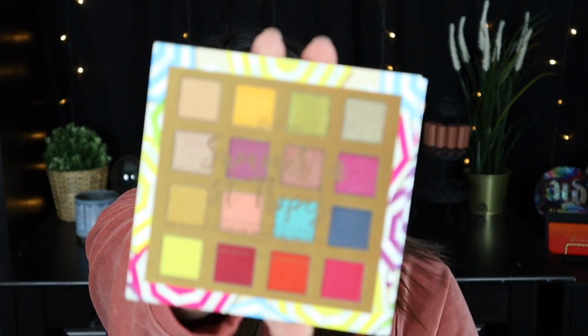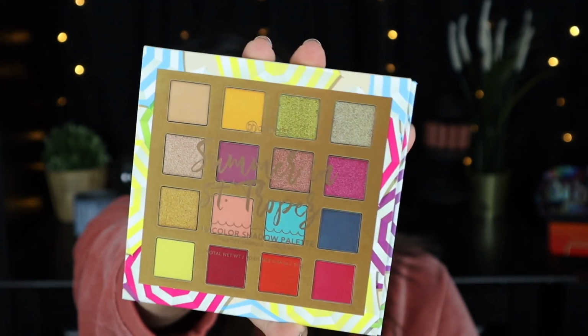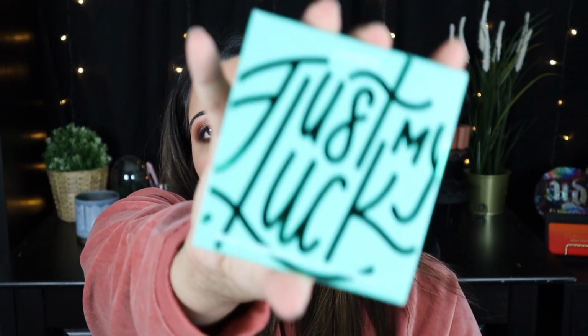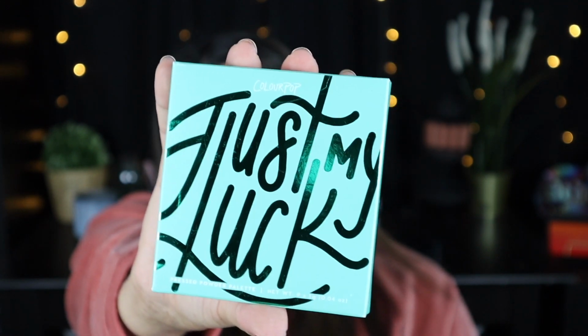Here's one by BH Cosmetics that I haven't used. This is the Summer in Saint Tropez. It's a super colorful, bright one. I think they still stock that, so if you want to see looks, let me know. I have the ColourPop Just My Luck still sitting in the box. Haven't used it. I've used the Blue Moon, but I haven't used this one.